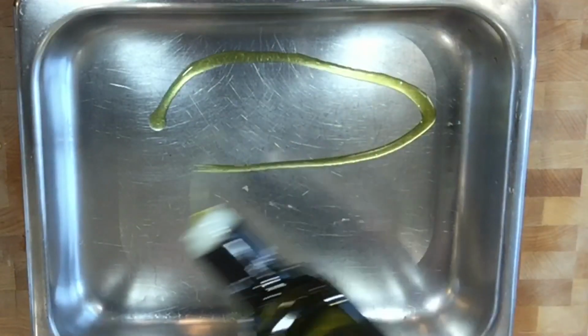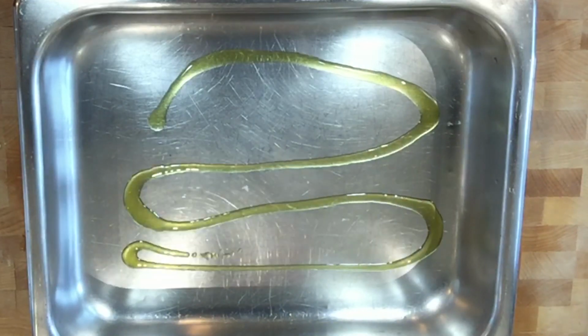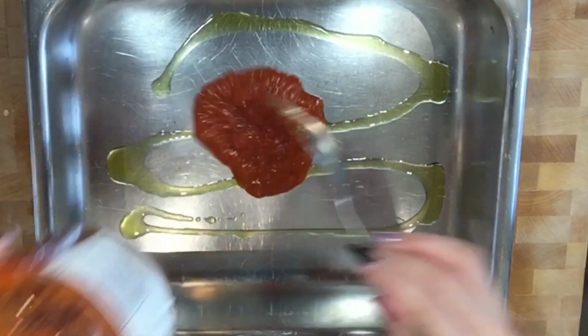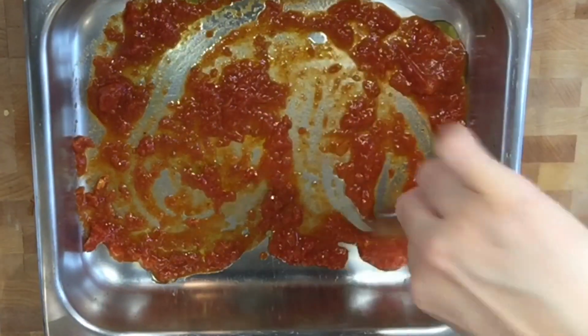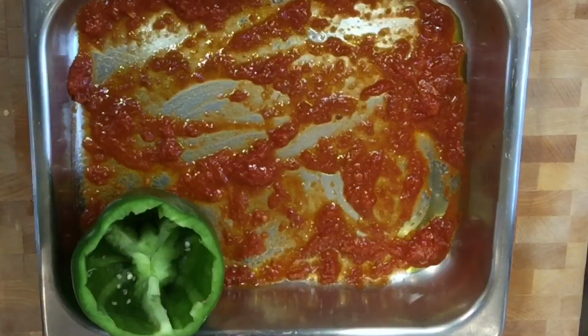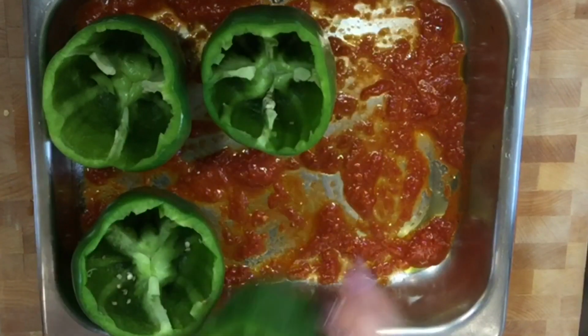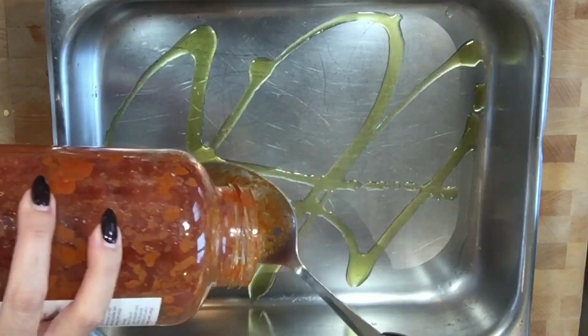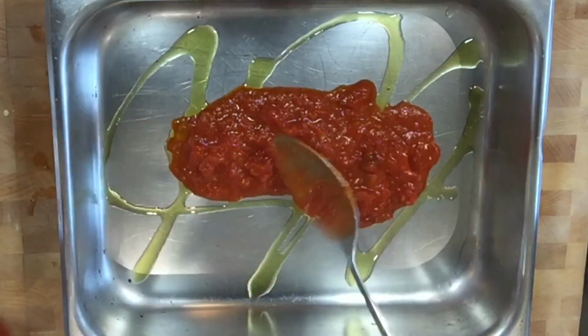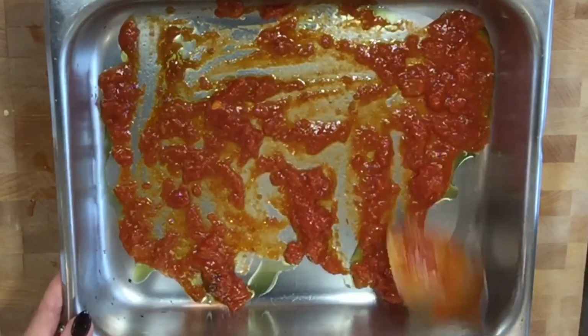So we'll continue here. While the onion and the rice are still cooking, I'm going to prepare my pans. I drizzled some olive oil on the bottom and layered a nice even coat of my favorite marinara sauce from Costco. It's the white linen brand. You can add a little bit of water as well if you find that your pan might dry out, so that's an option. And I just layered my peppers and positioned them ready to be filled.